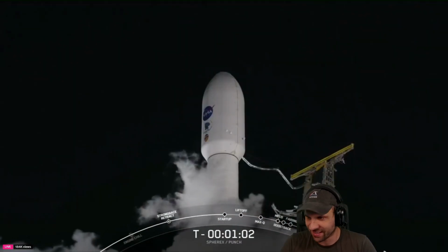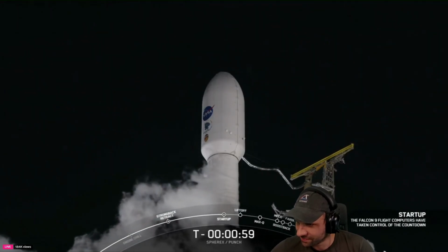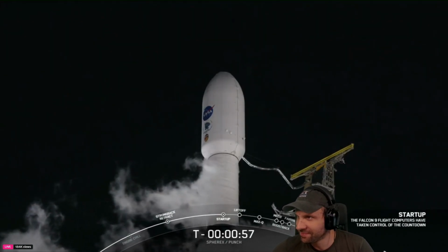And we're coming up on T-minus 1 minute, where the internal flight computers will take over the launch countdown. Falcon 9 is in startup.